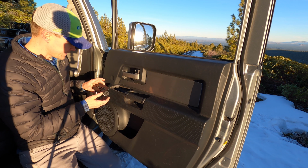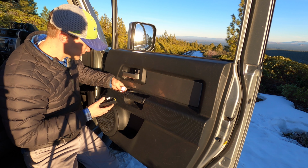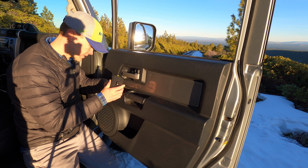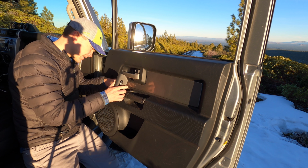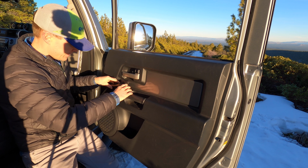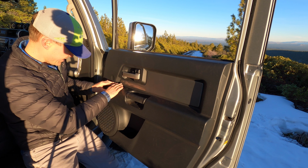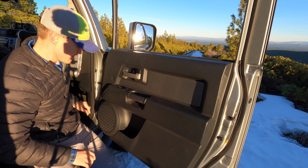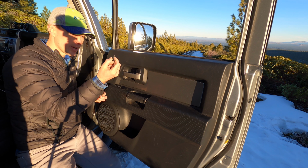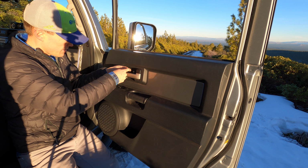Then we'll reconnect our door lock and window opener here. Do our two electrical connections. And then this back side goes in first. And we just pop down the front. Next we've got our two screws that go in. The smaller screw, in case you put them together, goes on the top and the larger one goes on the bottom.